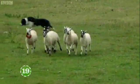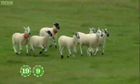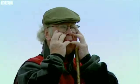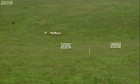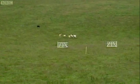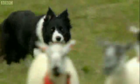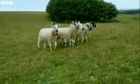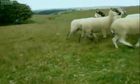19 points for Nell's outrun, and 1 point lost for the lift. Well, that's good, and this line is good as well. The pace is right. They're coming towards the fetch gates now. Nicely bunched. Nice and steady. And right through the middle.